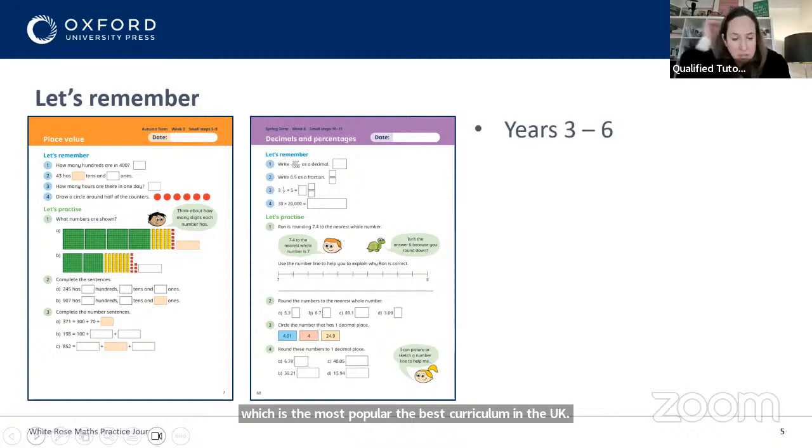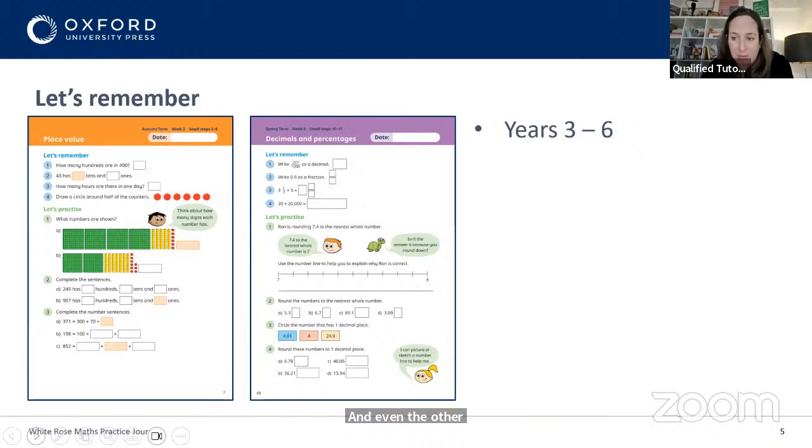So just to reiterate that, I did a lot of shopping around for maths curricula before I chose White Rose for my school. And even the other maths mastery products are not as accessible as White Rose. But the older school tools do not work as well as this at all.